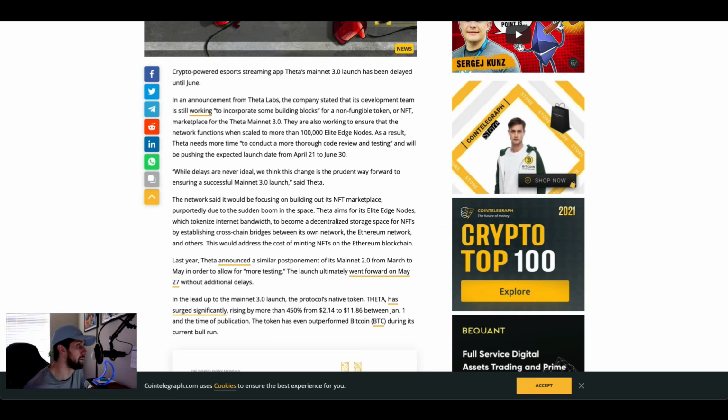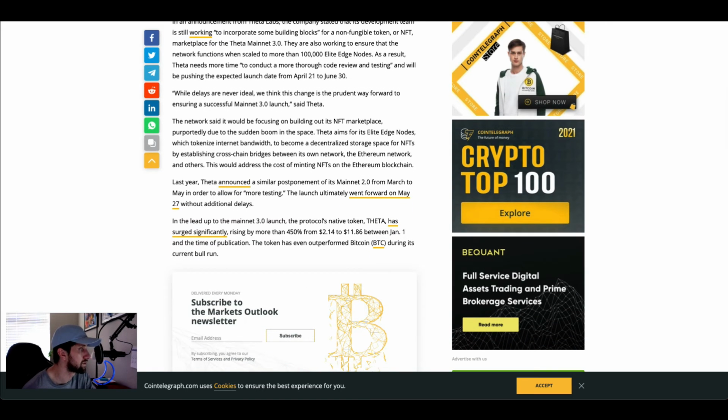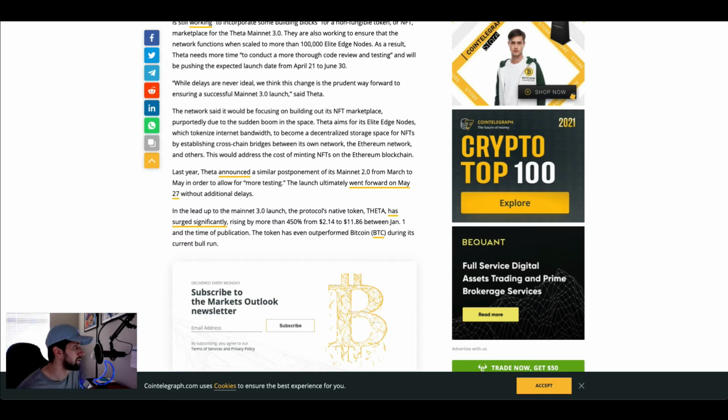So Theta is going to be pushing the launch date from April 21st to June 30th. "While delays are never ideal, we think this change is the prudent way forward to ensuring a successful Mainnet 3.0 launch," says Theta. So yeah, they're going to be focusing on building out an NFT marketplace. Due to a sudden boom in the space, Theta aims for its elite edge nodes, which tokenize internet bandwidth, to become a decentralized storage space for NFTs by establishing cross-chain bridges between its own network, the Ethereum network, and others.